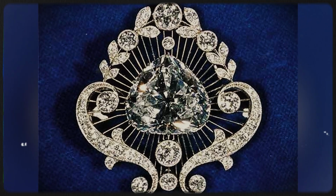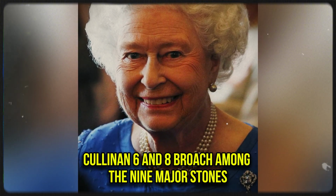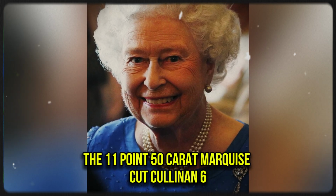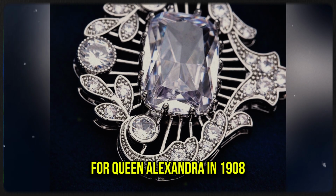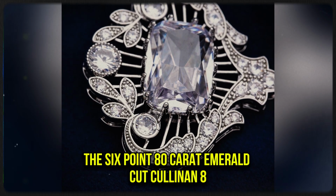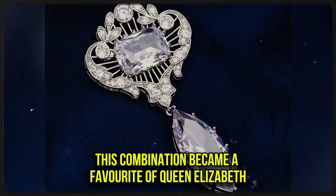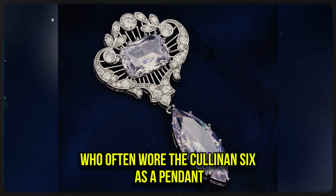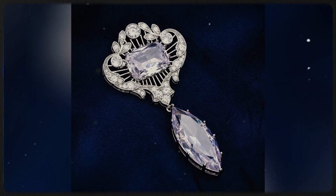discussed below. Cullinan 6 and 8 brooch. Among the 9 major stones cut from the Cullinan diamond, the 11.50 carat Marquise cut Cullinan 6 was purchased by King Edward VII for Queen Alexandra in 1908. The 6.80 carat emerald cut Cullinan 8 was gifted to Queen Mary in 1910. This combination became a favorite of Queen Elizabeth II, who often wore the Cullinan 6 as a pendant hanging beneath the Cullinan 8 brooch, showcasing a stunning layered effect.